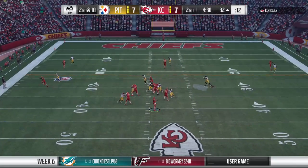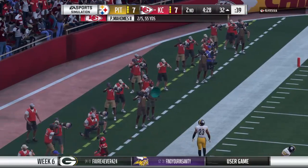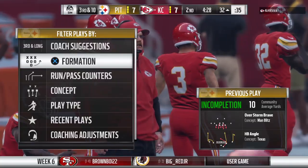Back to the air on second down. It's Mahomes, and his throw is incomplete. Kareem Hunt, his running back, the intended receiver. And that'll make it third down.